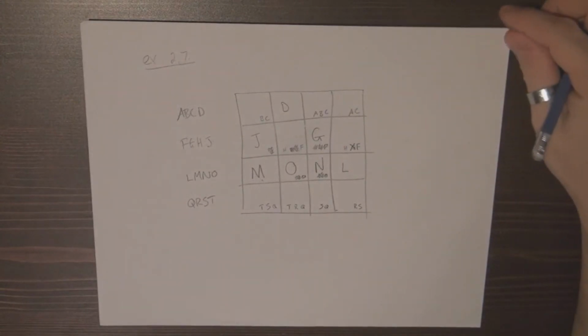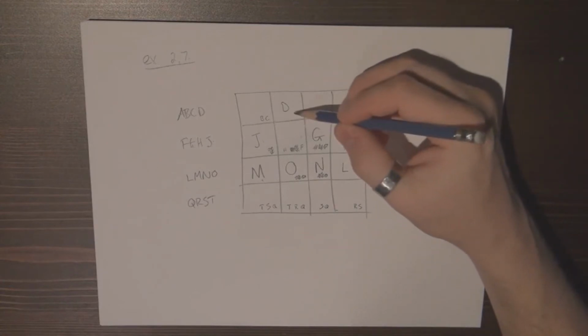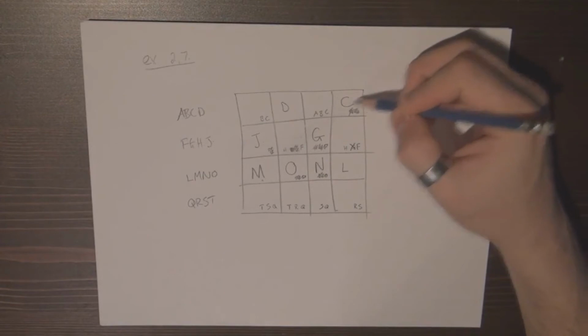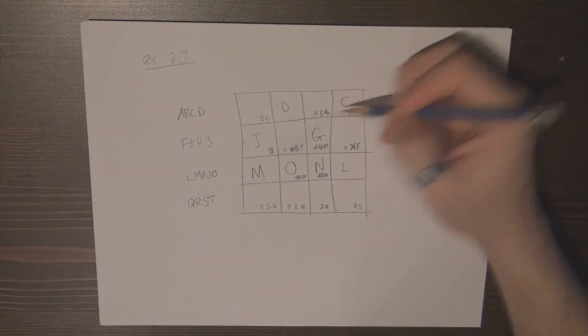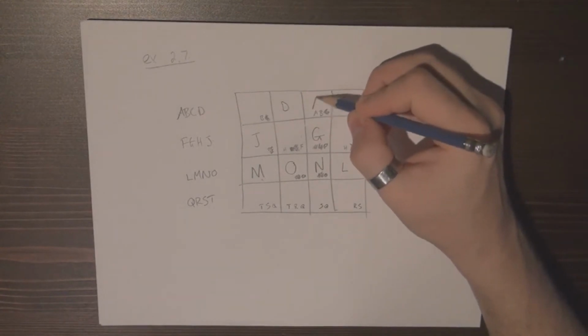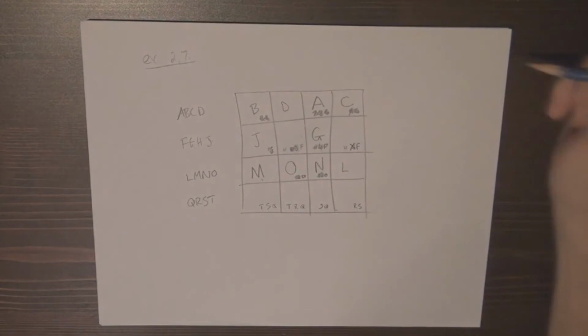Maybe there's another clue now, and I go back and see which one uses a G. G is one column to the left or right of C. Well, that spot's taken, so C has to be there. C can't be there anymore. C can't be there either. So that leaves only one spot for A, and therefore B is over there.